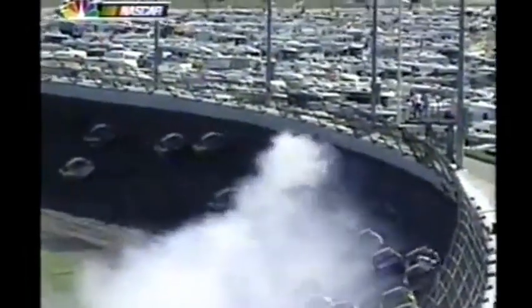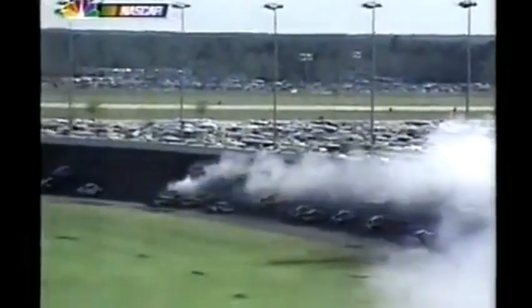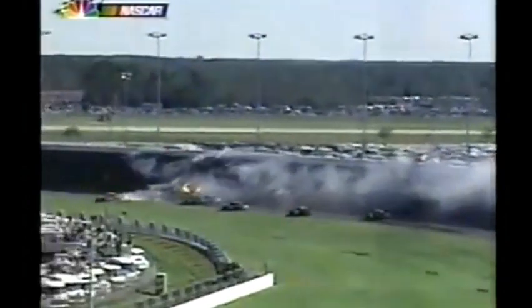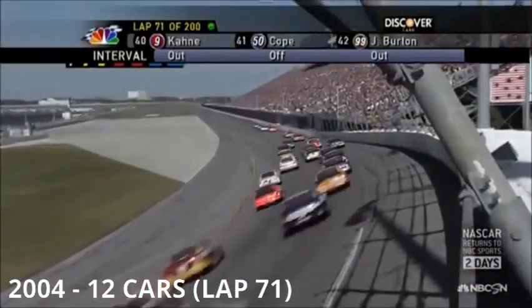Take another look. See, that's kind of a little bit afterwards, but see Harvick slide back up. How did Ward Burton get through that? Wow. And all those cars on the inside, and then the hole closed up. Add Jeremy Mayfield to the list of those involved, the 19 car. Very fast. And what's at stake for him here?